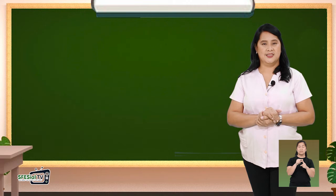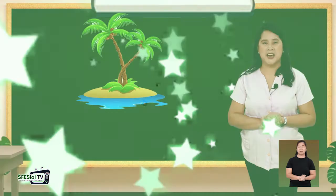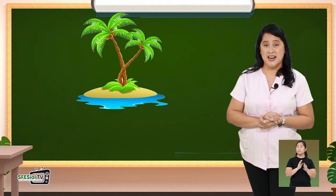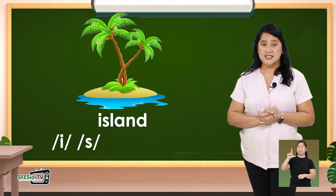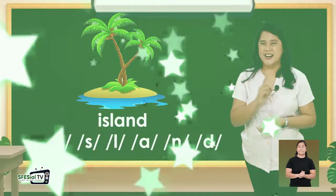Here is the first picture. Incredible! It is an island. It is spelled as I-S-L-A-N-D. Say the word again, kids. Awesome! Island.